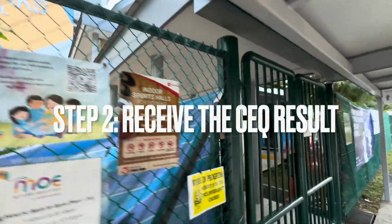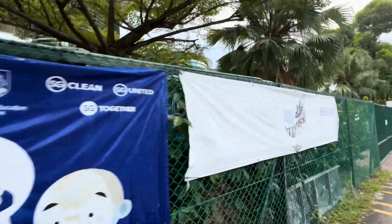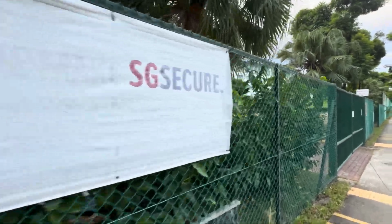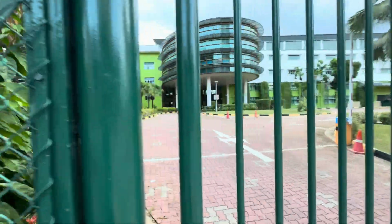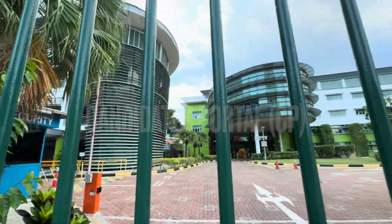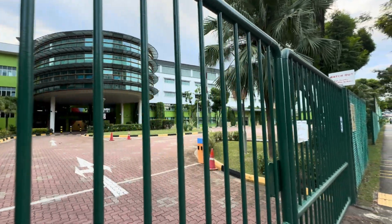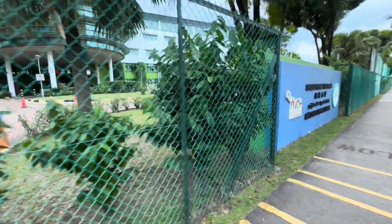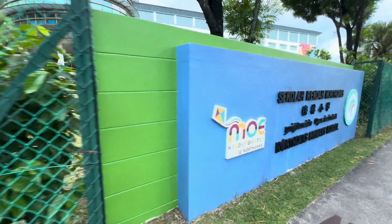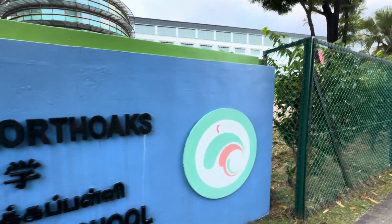Step 2. Receive the CEQ result. Your child must meet the required CEQ score. Upload this during your AEIS online application. You can check the required CEQ score on the MOE website. Step 3. Apply for AEIS Maths test. If your child qualifies, apply through the Candidates Portal, CP. Once approved, download the entry proof and get ready for test day. Step 4. Release of results. You'll be notified if your child is offered a place in a school. Make sure to report to the school within the given time frame, or the spot might be given to someone else.